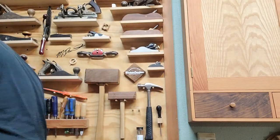I gotta get back to making more things. No. Maybe some coaster sets. I don't know.